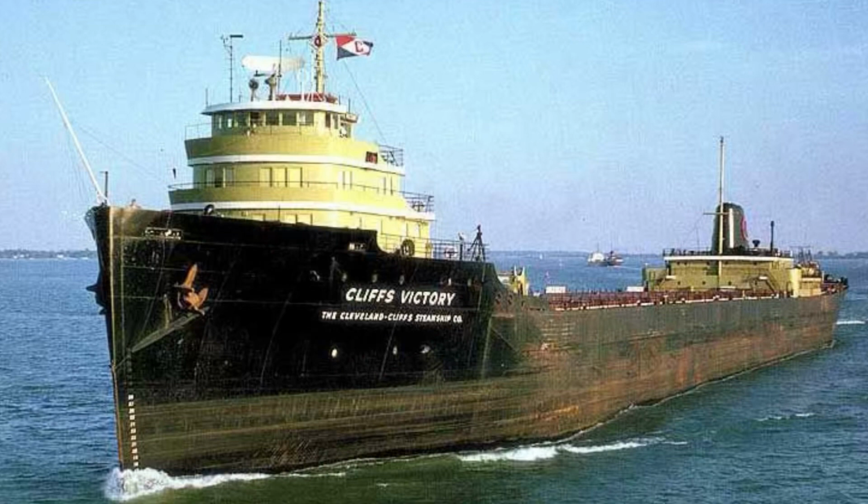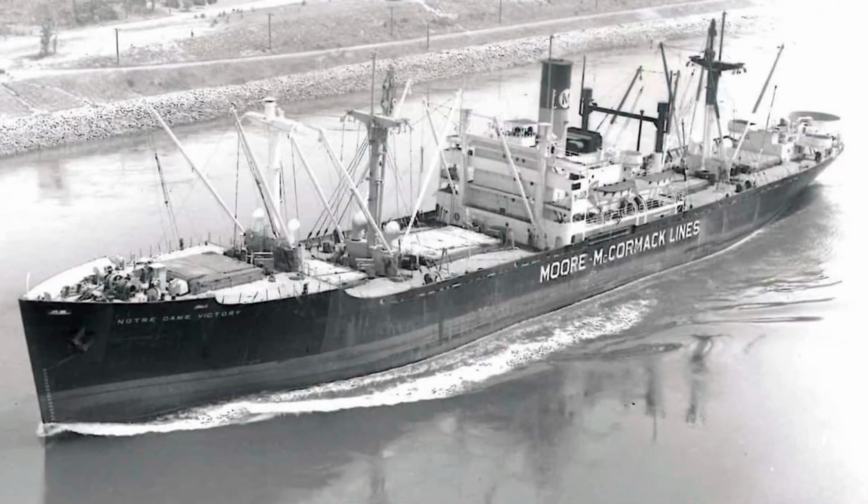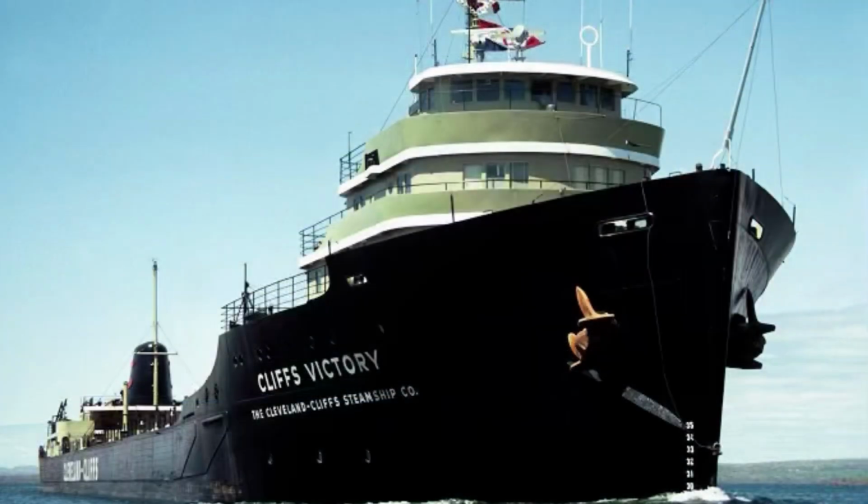The Cliffs Victory has got to be the most unique freighter on the Great Lakes and will forever be. She was originally built as a victory ship for World War II and was originally launched as the Notre Dame Victory on March 9, 1945 and was acquired on April 6, 1945. Her original length was 439 feet long, 62 feet wide, and after the war, in 1950, she was rebuilt as a Great Lakes freighter for the Great Lakes shipping industry.